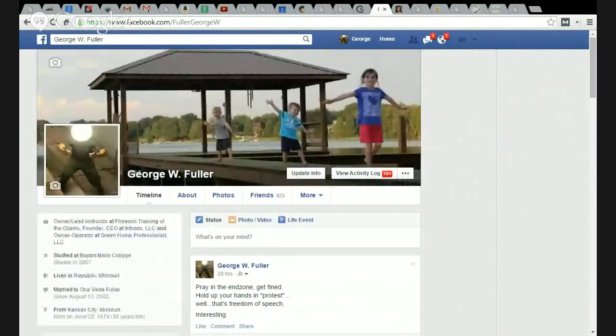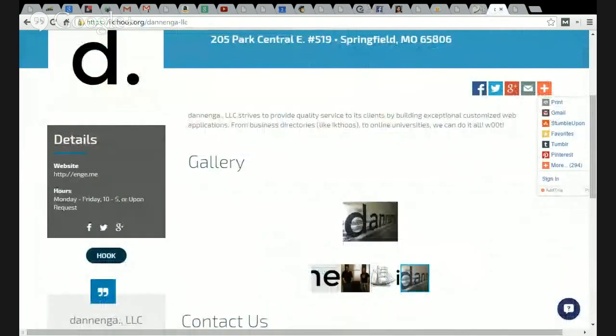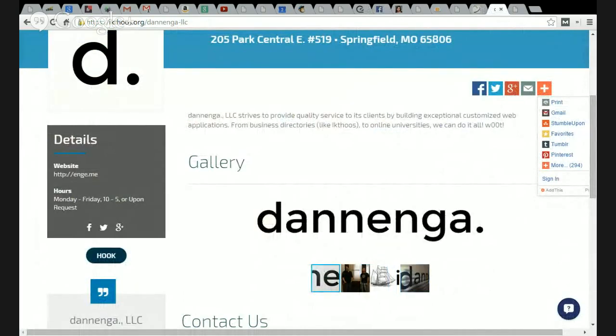Now watch what happens if I do this. Now that I switched to my personal one, it's probably going to be like something happened or something changed. So we got confused. So we're going to go back here because I switched in the middle of it. I'm going to share that again. And this time it says contacting Facebook. That's going to contact my personal one. I want it on my timeline, or I can share it on anything that I want, really.